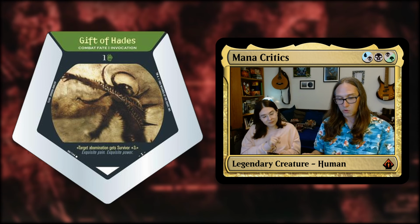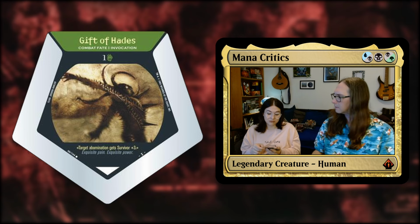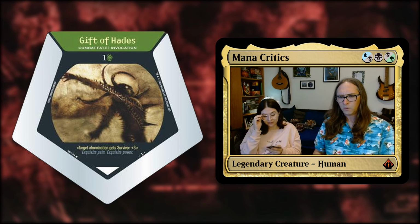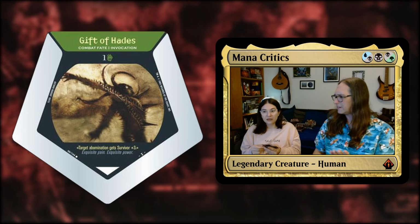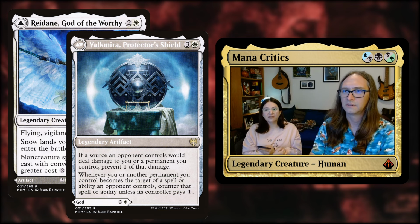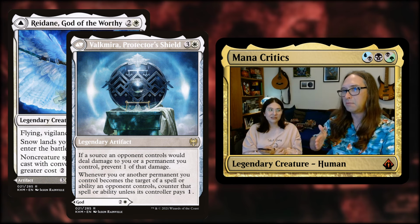When it blocks or is blocked, it ignores the first X damage dealt to its top minion. Okay, so I guess it would ignore 3 damage? Yeah. Is that how that would work? We just don't see that much in Magic. There's that shield. It's the back of Redain, right? I'd have to look it up. I know I've seen a lot of effects that prevent 1 damage. Right. That's a common thing. But not like every time anything is done.